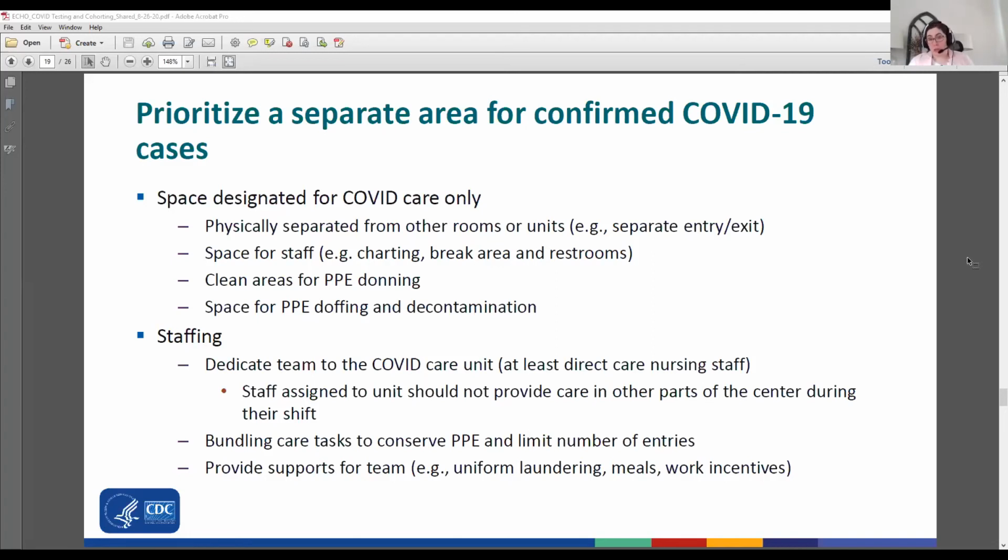We know also that this can be challenging for some facilities, especially when that number of residents with confirmed COVID-19 is small. So one suggestion would be to consider at least dedicating healthcare personnel for entire shifts if they aren't able to be dedicated for longer periods of time. And then additionally, finding ways to support and recognize your staff can also help with staffing this unit. Next slide, please.